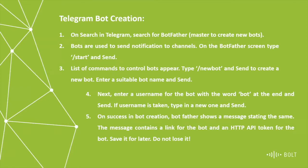When we do this, BotFather asks us for a suitable name for the bot. So decide on a suitable name, any name will do, and just click on send.